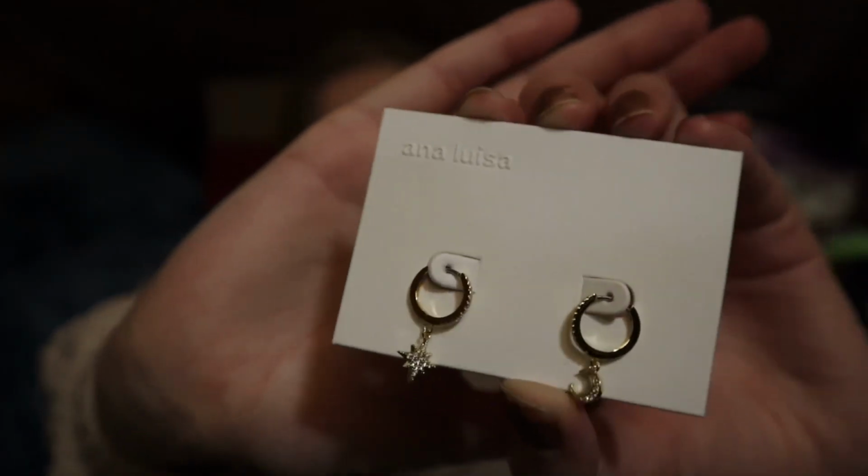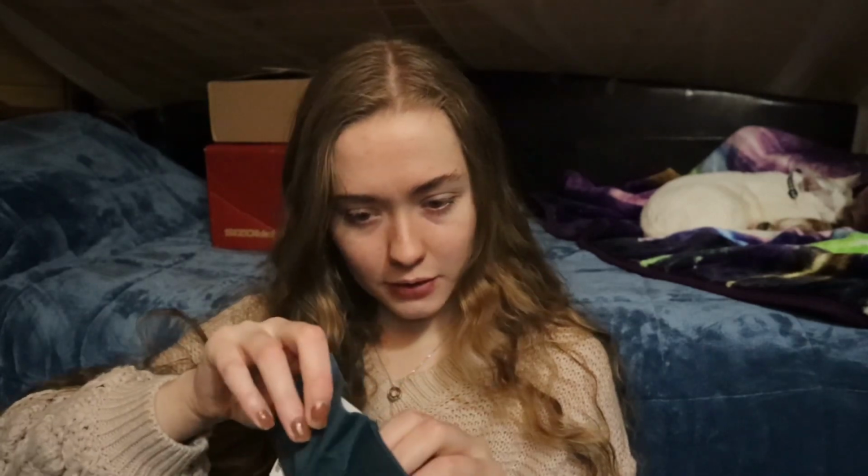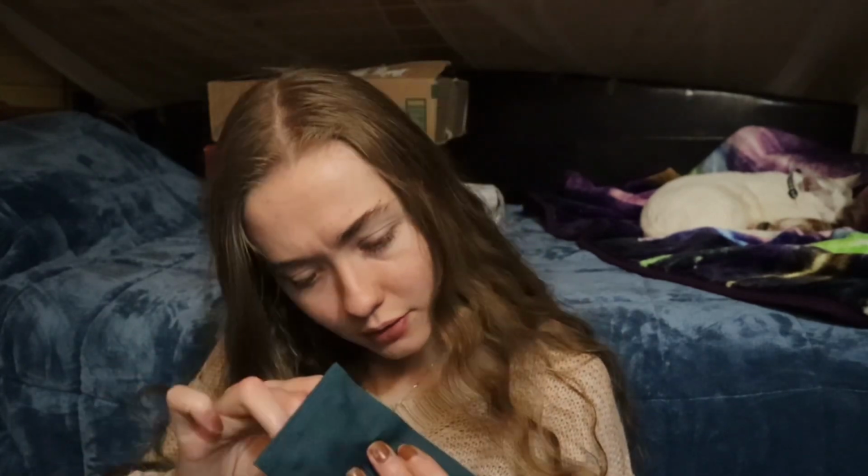It's so cute. So the first piece is, okay, I'm a little bit confused because they're not the same. Are they supposed to be like this? Okay, I need to look at the pieces that I chose, but these are the earrings. We got a moon and a star. Are they supposed to match? I don't know. They're so cute though. That is so cute. Come on, get in there. Get in there. Oh my gosh. Goodness gracious. What is going on?